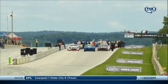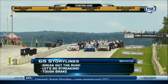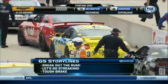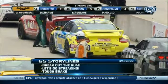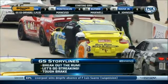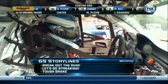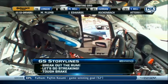And while you take a look at that, Calvin, let's talk about Grand Sport storylines. Well, break out the rum. The Rum Bum team are having a tremendous season, Brian, with two wins. They have a 33-point lead in the championship, but don't give them the trophy yet. Let's go streaking. Well, the Fall Line team have won two races in a row. They're going for their third straight here at their home track at Road America.